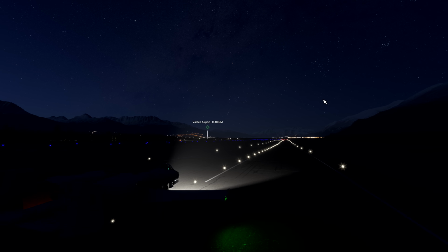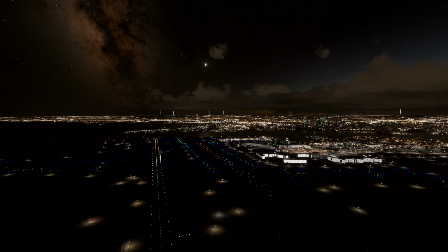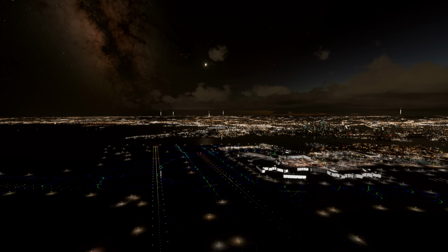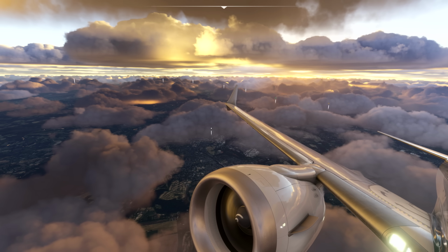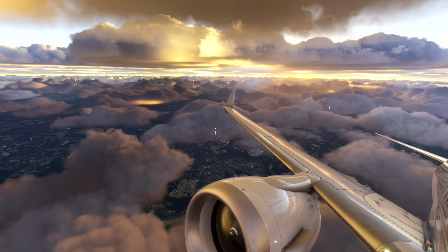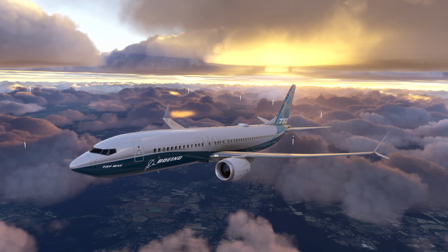Lighting has also seen a major upgrade. Every light source in the world has real-world physically based intensities, from the sun down to the streetlights. In addition, atmospheric lighting has been reworked. The cloud layers are now more accurately lit by the sun, especially when the sun is low, where it will be more yellow at lower altitudes.